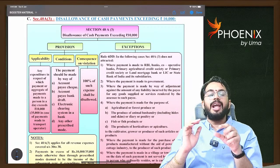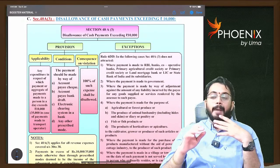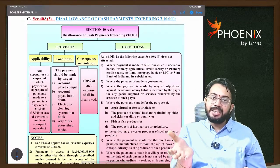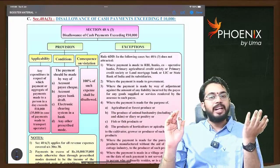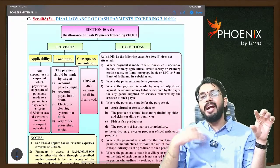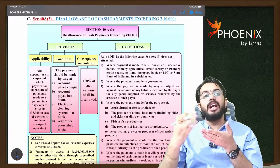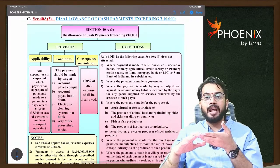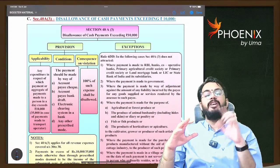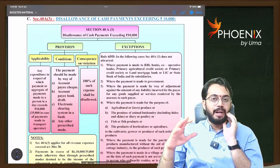Now, you claimed any expenditure on accrual basis in 22-23, but in 23-24, you have made payment in cash. If you claim any expenditure on accrual basis, later on, when making payment, if you make payment in cash more than 10,000 rupees per person per day, then whatever the expenditure that you have claimed in earlier years is there, that will be reversed and it is taxable as income. Are you able to understand?